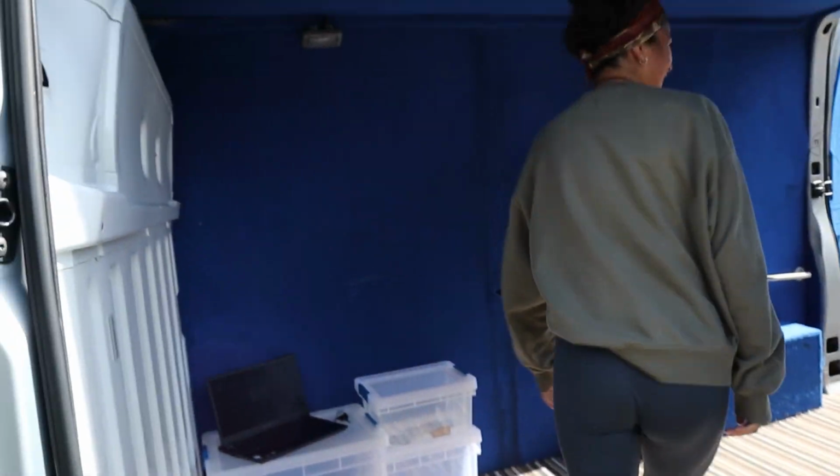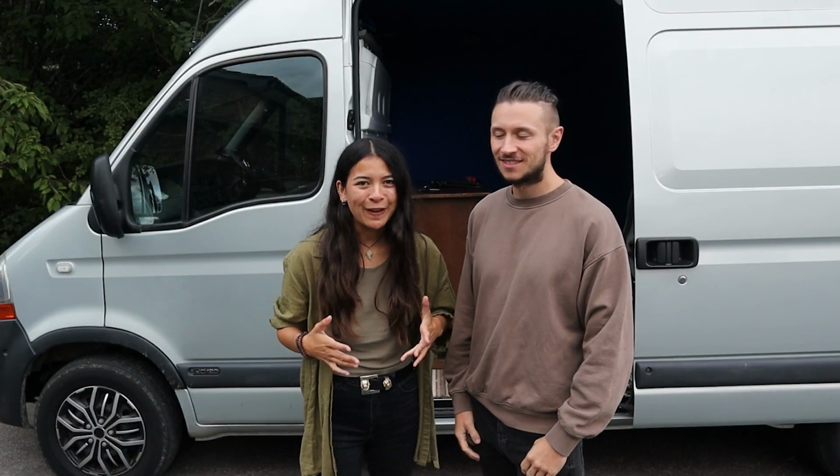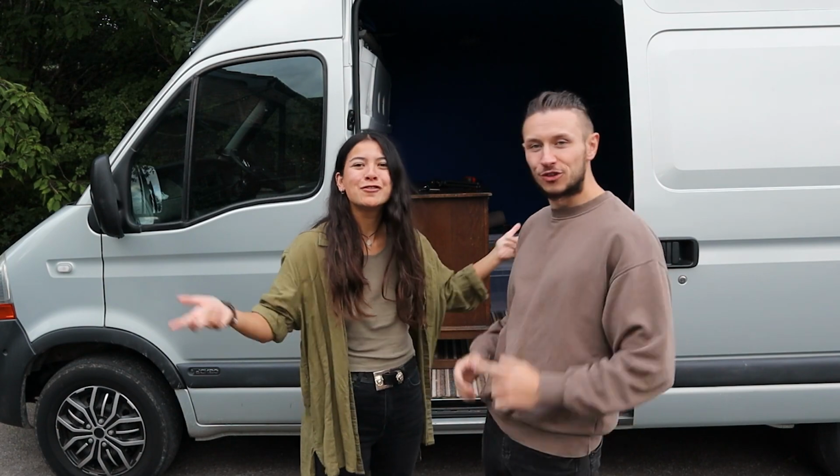And that brings us on to van life. What are we going to do about van life? Well, we've only got a campervan! Look at it! Look at this beauty! So it only feels fitting to introduce you to our new pack member, Dork.